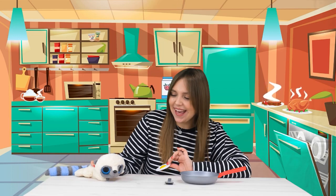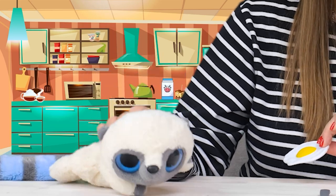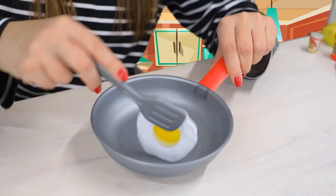Mr. Lemur, do you like eggs? Yes, I do. Okay, let's put the egg in the frying pan. I fry the egg in the frying pan. I use a spatula to flip the egg. Flip.